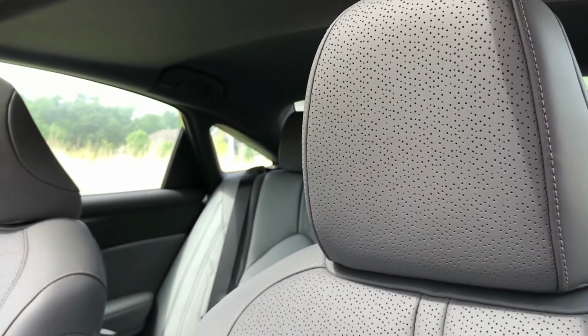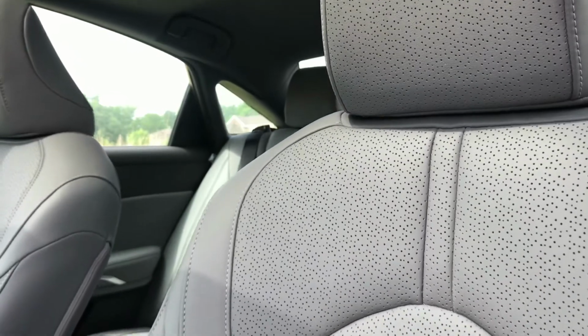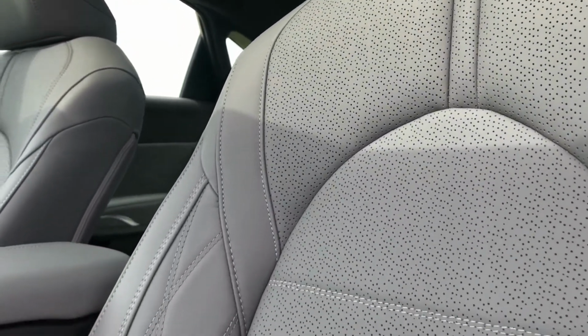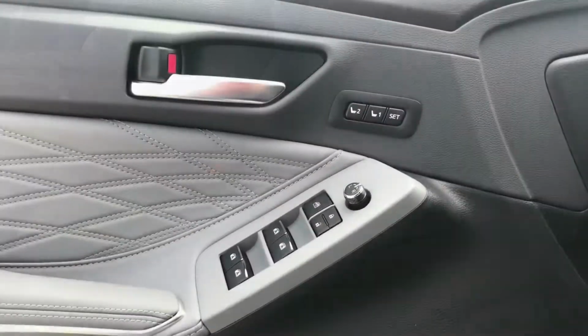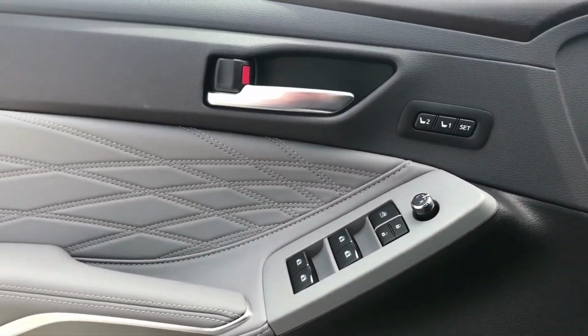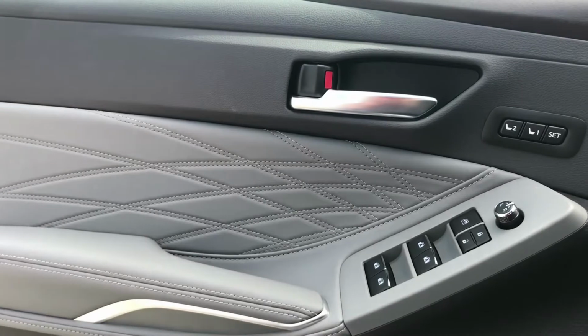This Limited Avalon uses rich semi-aniline leather to give it a supple, soft touch when you sit in the seat, as well as extending along into the door panels. It's really a beautiful design.